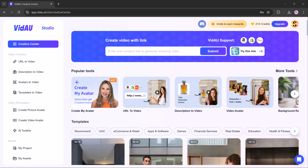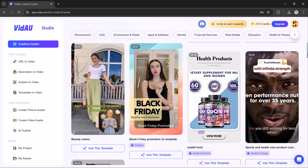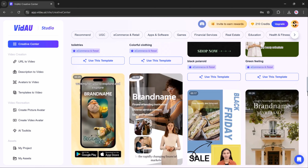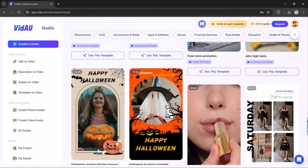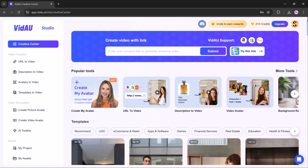We hope you're excited to explore all the amazing features VidAU has to offer. From creating videos with URLs to customizing avatars and using templates, with VidAU, video creation has never been easier or more efficient. If you're ready to take your content to the next level, check out VidAU and start creating today.